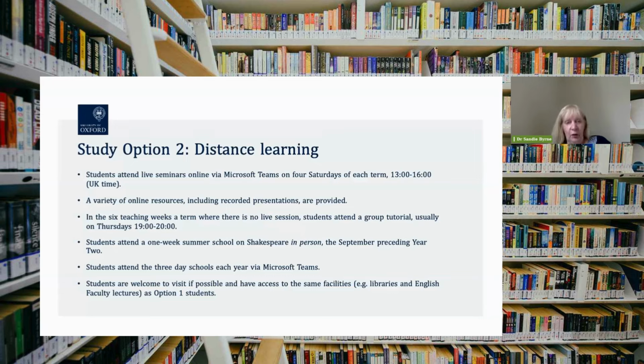And as I said, the option 2, the distance learning students, come to Oxford for a 1-week Shakespeare Summer School in the September preceding year 2. And it's my experience that students love this. It's a chance to study full time, to really devote yourself to your studies and to socialise with your fellow students, really get to know them. And a really intensive week on Shakespeare is a great boon for anyone who studies English literature. It's such a joy. And it's a chance to go to plays, maybe in London or in Stratford.